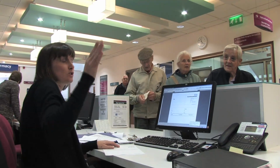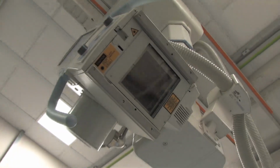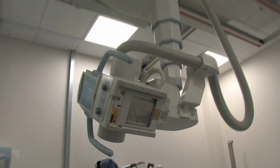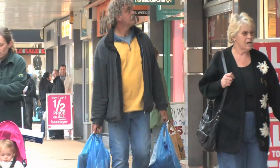Another really important facility here is the availability of X-ray, which together with the minor injuries unit means that people don't have to travel into emergency departments at acute hospitals, and again is a really good way of bringing together what general practice needs with what can be provided from acute hospitals. What makes the Yate West Gate Centre special for me primarily is the fact that it's slap bang in the middle of the community area where people live, where they shop, where they come every day.